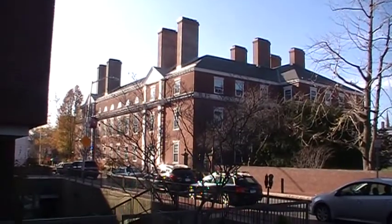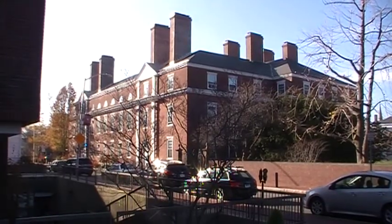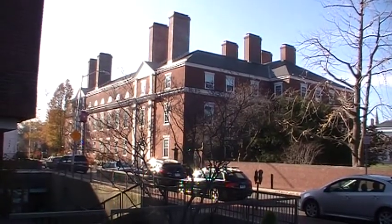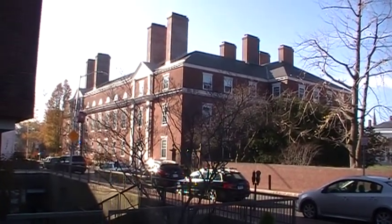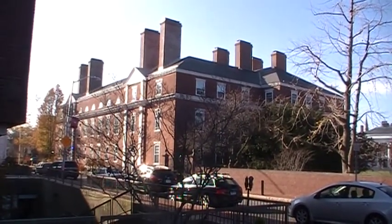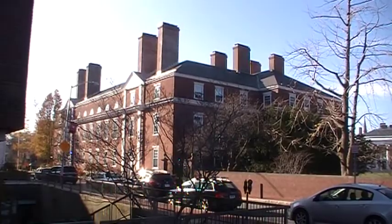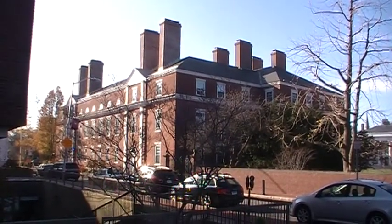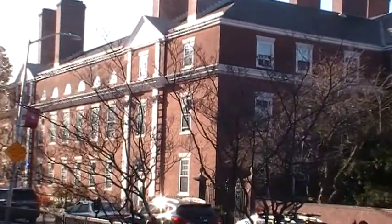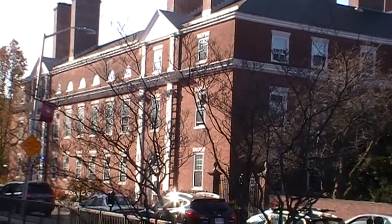I'm continuing my tour of Harvard University Cambridge campus. I made, I think, 5 videos before on Harvard University Cambridge campus. This is the 6th one. Today we are in the Education School campus, Harvard Graduate School of Education. And that's the building right in front of me, the main Ed School building. It's called the Longfellow Hall. That's the building, the Longfellow Hall, that belongs to the Harvard Graduate School of Education.